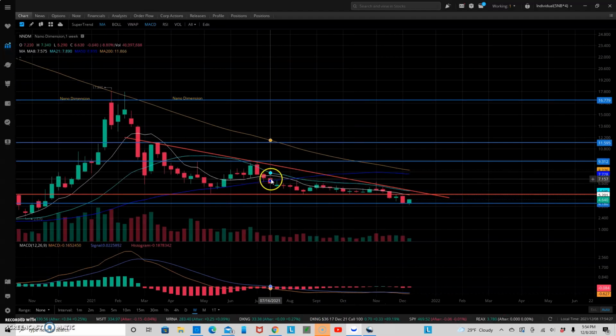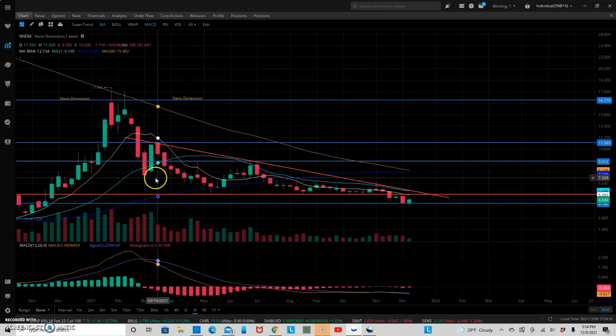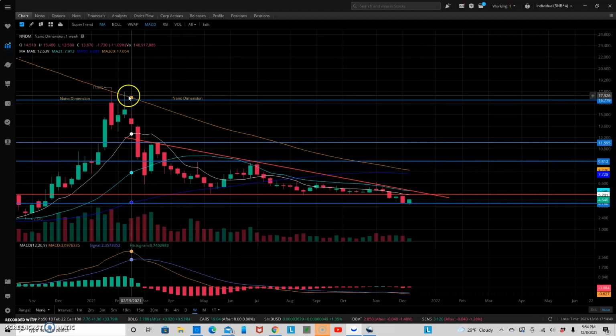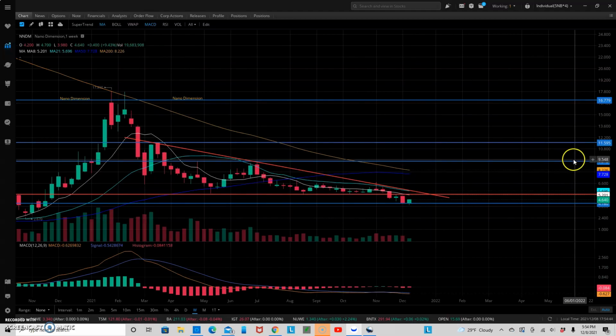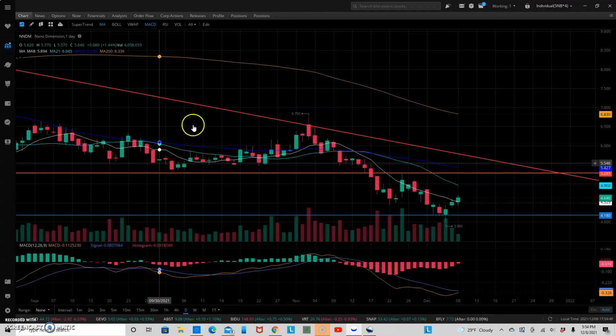And then you could see our 50-period comes into play right here. We haven't been above that since it looks like the beginning of July. But first things first is these two right here, because those are strong resistance points. And then our 200 day, like I said, comes into play right here. All right, so that's about it for the weekly chart, and we'll switch back over to the daily.